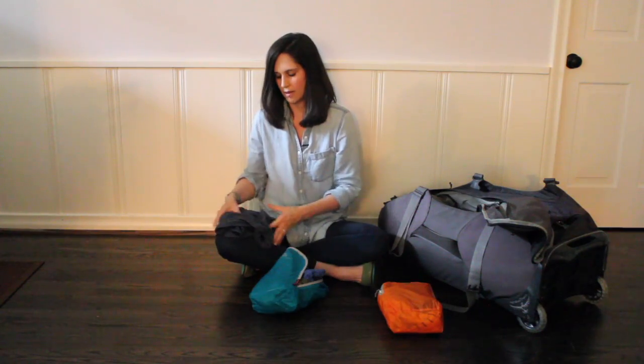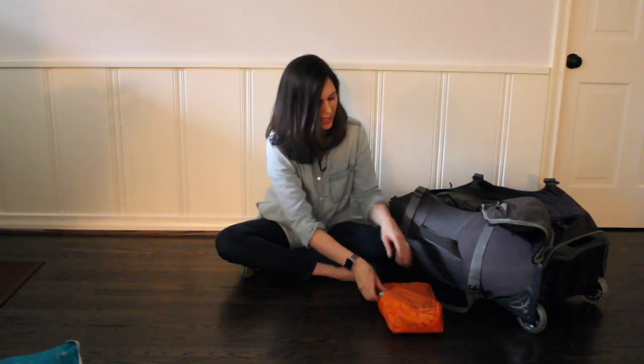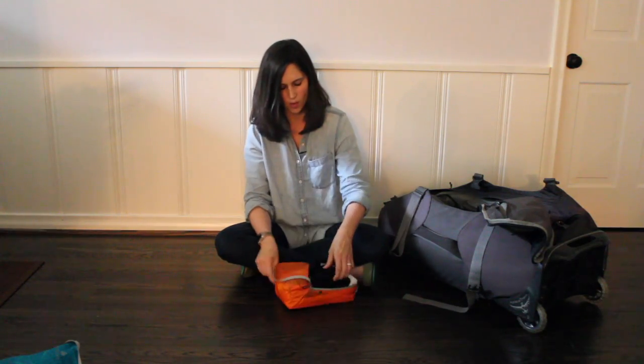So mostly t-shirts and jeans for my husband, and a hoodie. That'll be his gear for the week. And for me, I'll have this outfit that I'm wearing. So I'll bring one pair of jeans and one pair of leggings.